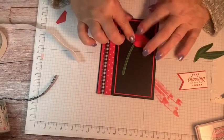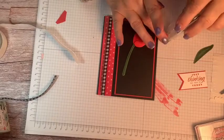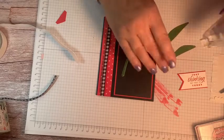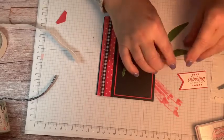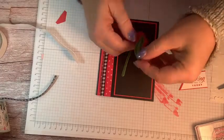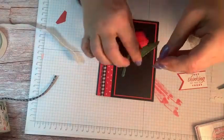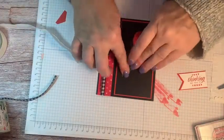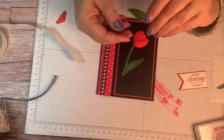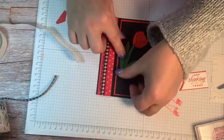And some of the gals yesterday popped that up, and it looked really good popped up too. And then you have one big leaf and one smaller leaf. And I'm going to put this smaller leaf on the inside. Wow, that didn't stick to the paper, but the other one stuck to my sweater. It's kind of a surprise there. And this one over here.